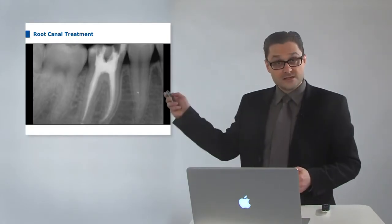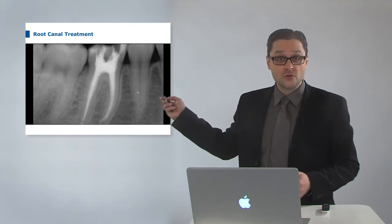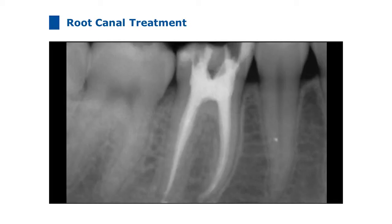This is how a filled root canal looks like on the X-ray. Sealer and gutta percha points are radio-opaque and are clearly distinguishable. This is the last control if the whole root canal has been treated efficiently.